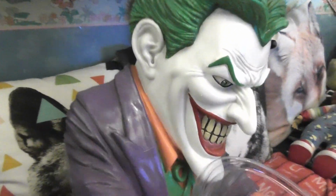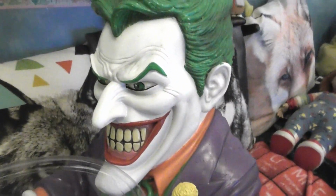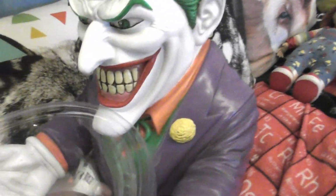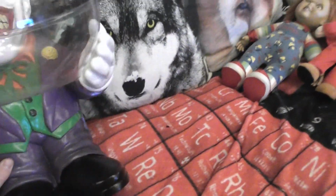I'm glad to have him. It really looks nice. Absolutely. So there you go. This is my Joker candy holder, and actually I'm really glad with the choice of the character.